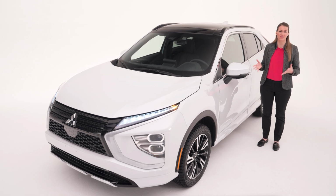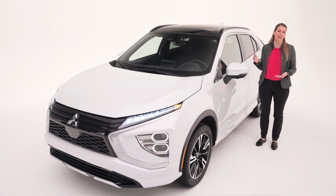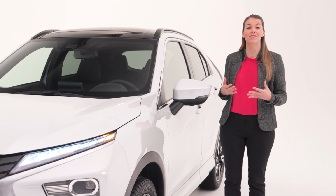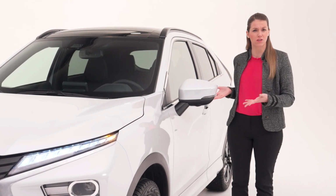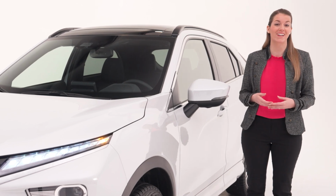This vehicle's a real head-turner, and with its sleek finishes and sporty lines, it's got a ton of flair inside and out. You can tell that Mitsubishi paid attention to every little detail to make it look amazing. But it's not just about its looks. It's also packed with innovative features that really make it fun and exciting to drive.